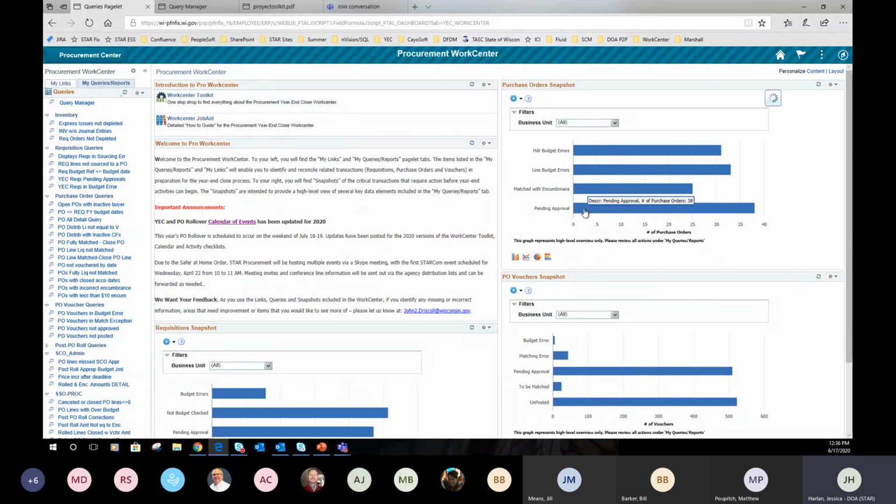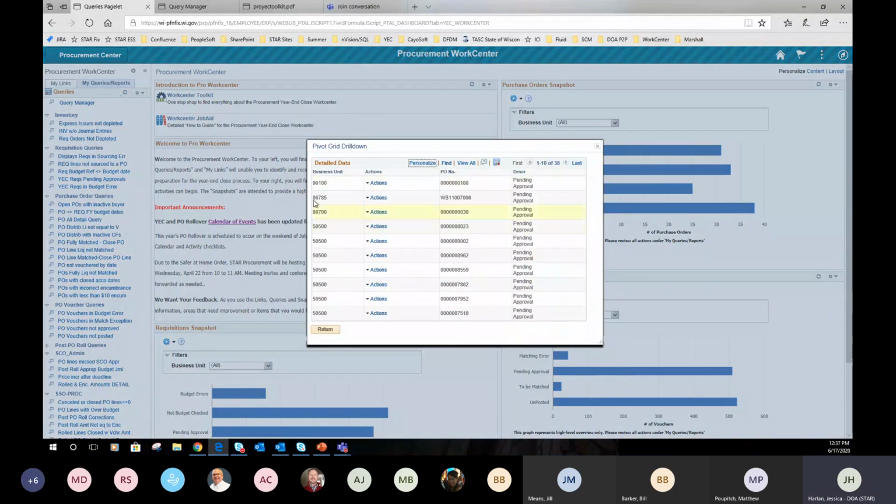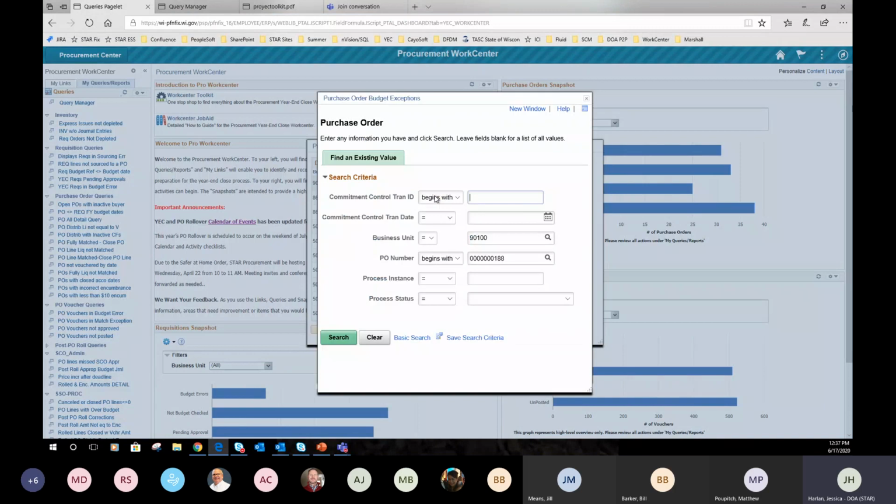And they can go in and take a look at some of these documents and get that detailed view. So I could take a look for some of these items in pending approval. And then if I have access to some pages, those pages will show up here, and I'll get a pick list of where I could go. For a number of these items, if I wanted to go into the add update page and take a look at that, I could. If I was looking at budget exceptions, I could pull up that page.